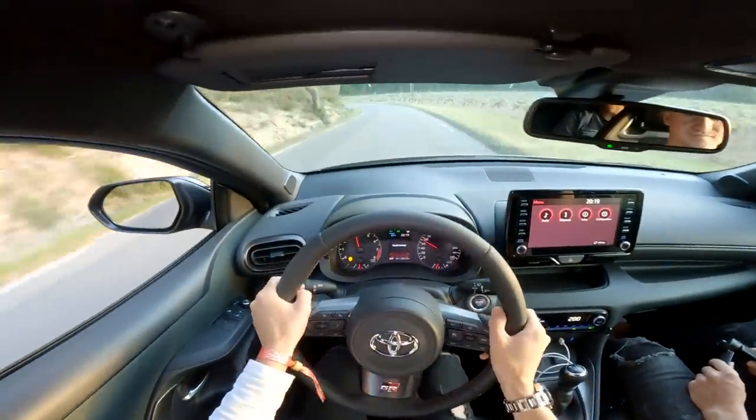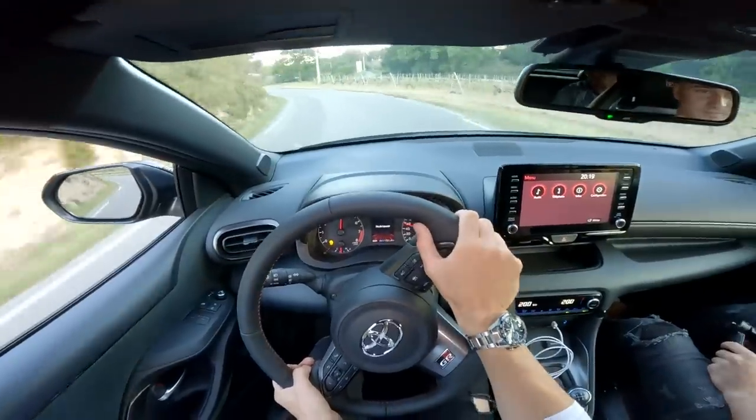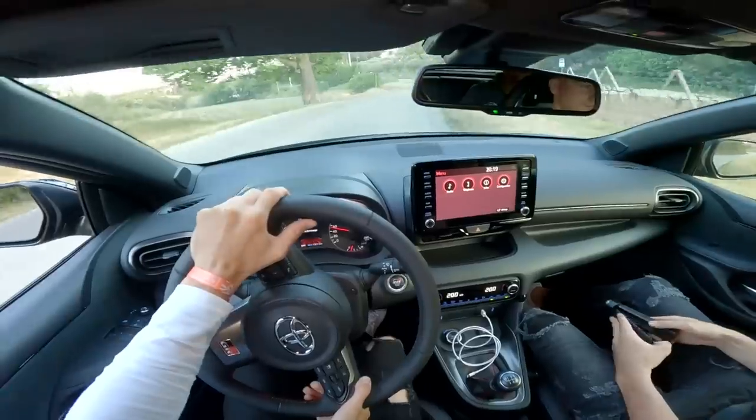What mode are we in now? We're in sport mode, so we got 70% going to the rear. Oh yeah, it's nice, the rev matching. Yeah, I quite like it. When you can't be asked to actually do it yourself. Like the car.